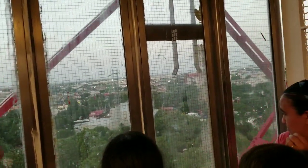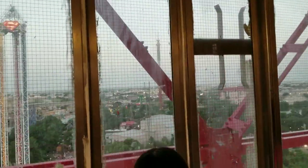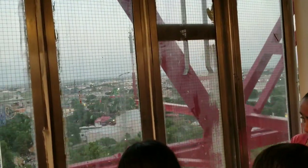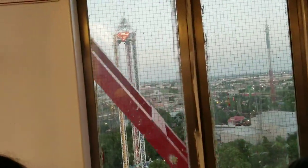I can see Godspeed. We can see a little bit of the skyscraper out there and a little bit of the Aquaman construction. And the Tower of Power is right there.